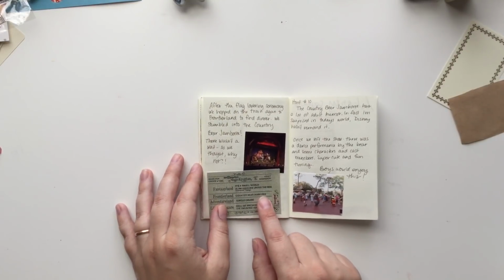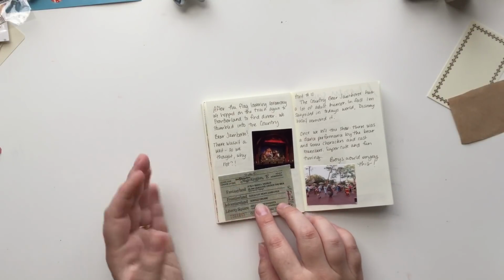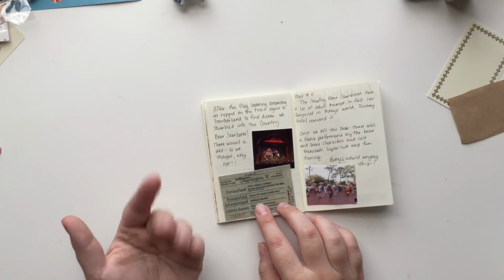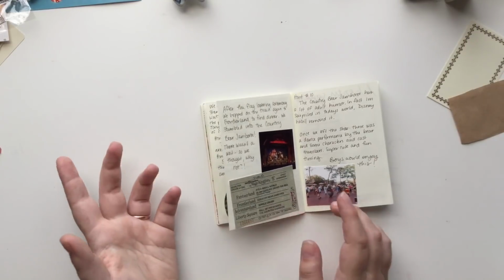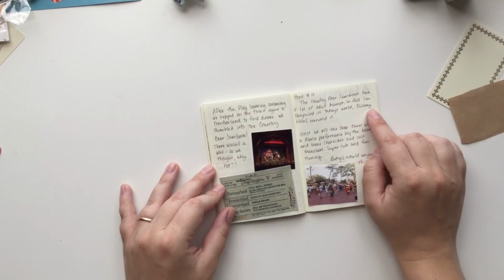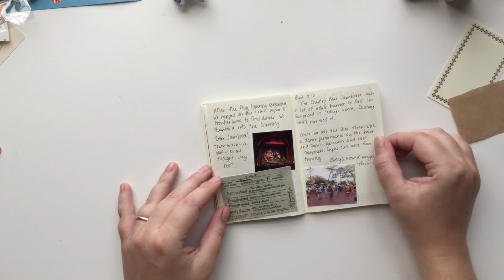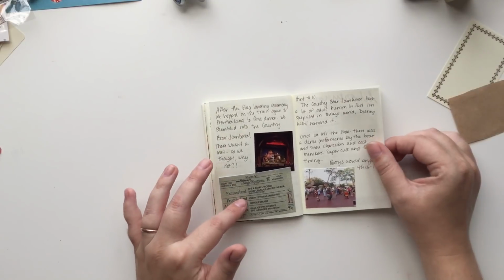So yeah, after that we got back on the train, since we were already at the train station, to find dinner, and ended up at the Country Bear Jamboree because there wasn't a line, and decided to just go ahead and check it out. Hint number 10 is that it is filled with adult humor. In fact, the entire thing was adult humor, and I'm so surprised that Disney hasn't removed it.